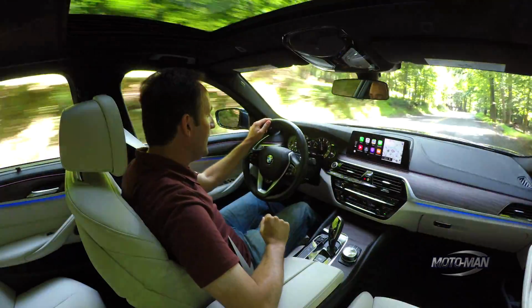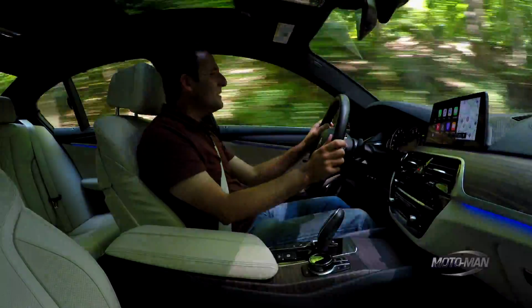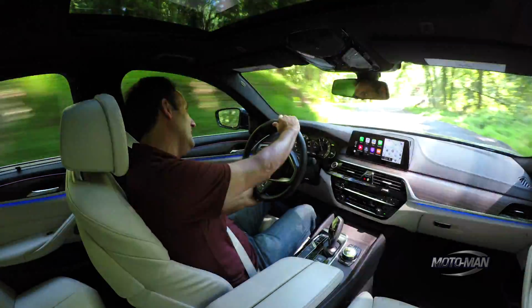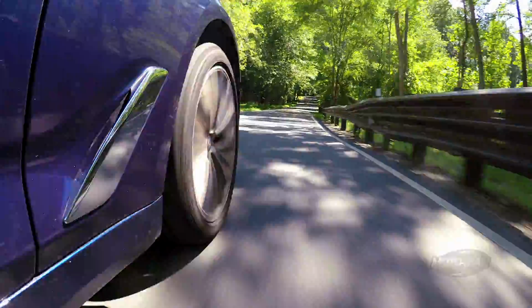Put our foot into it again. And going around this turn here. A little less lean. It's not a huge difference. It really isn't, actually. It feels a little bit out of sorts here, going across this nice wooden bridge. Oh my God, this is a beautiful region of the world here.